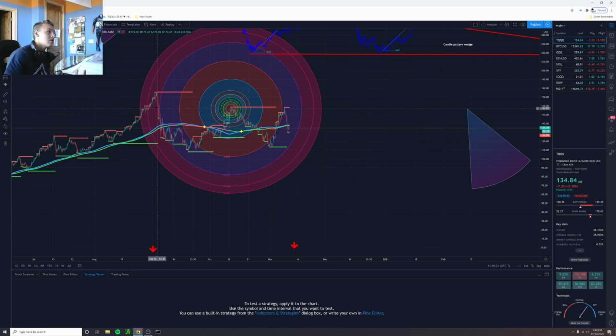So now you can see, alright, so we have up, and then finally it comes to a point where it's a resistance, breaks down, and then once it gets in the purple, it's more a consolidation point. So we have a consolidation point, but it's still kind of downtrending.